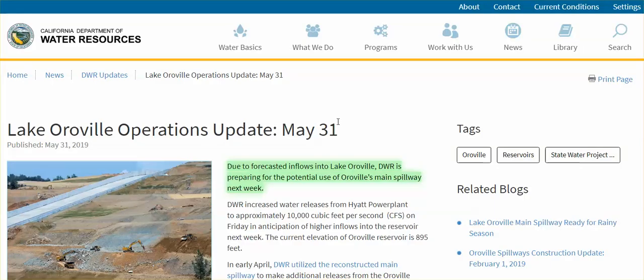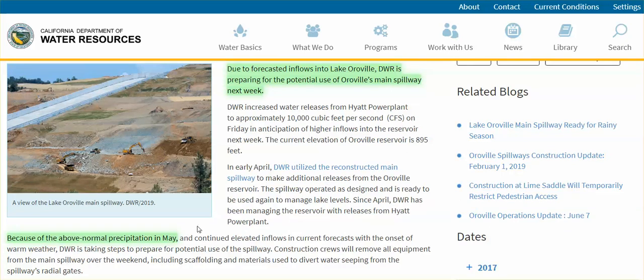You know, here, this is the Department of Water Resources site. They have a blog. On May 31, they said, due to forecasted inflows into Lake Oroville, Department of Water Resources is preparing for the potential use of Oroville's main spillway next week because of the above normal precipitation in May. Well, that didn't occur. And many have speculated it's not occurring because the spillway will collapse.